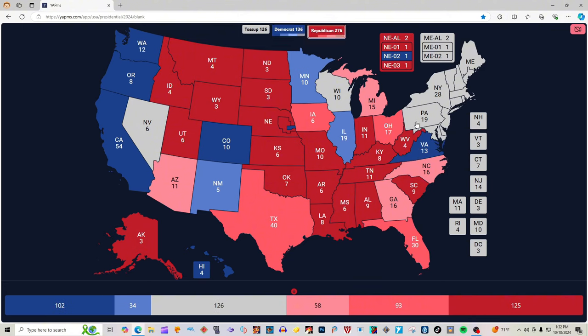Pennsylvania, with 19 electoral votes, is three clicks red for Donald J. Trump. He has a small 0.3 lead in Pennsylvania. So this determines everything. Whoever wins Pennsylvania wins the election. It is almost guaranteed that Pennsylvania is the state both candidates should be focused on right now.